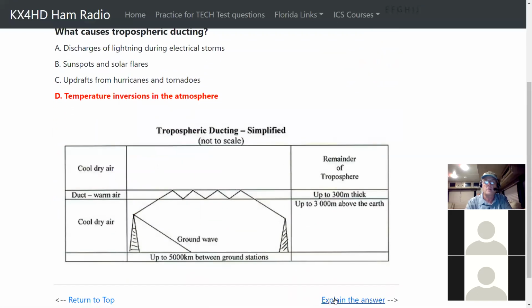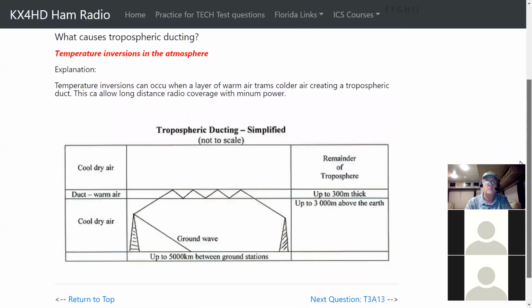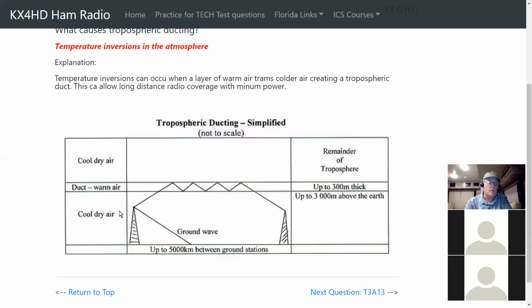So this is a diagram. Actually, let me bring up the explanation. Okay. So here we've got a layer of cold air, we've got a layer of warm air, and we've got a layer of cool air. So this warm air layer acts kind of like an air duct would, and it will allow a certain level of bouncing to occur.